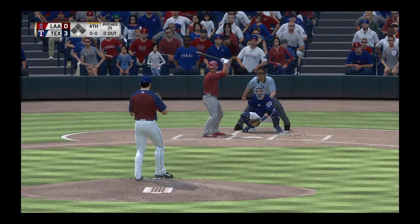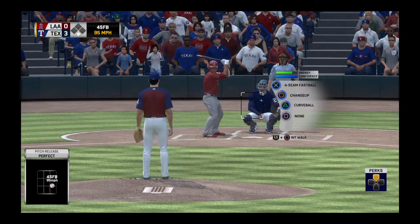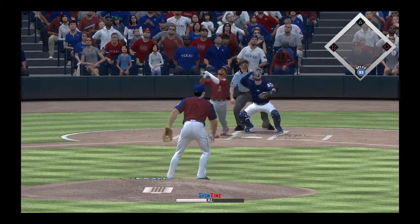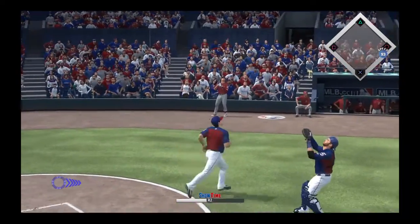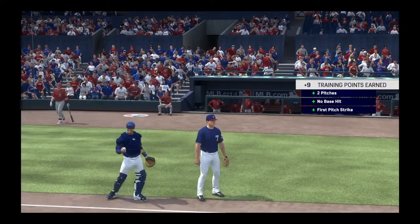Ready for another chance? Ben Revere will try to get it going here to begin the fourth. And a fastball's in there for strike one. On a swing, he popped it up off to the left in foul territory. He'll stay with it here as he squeezes it for out number one.